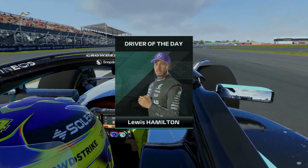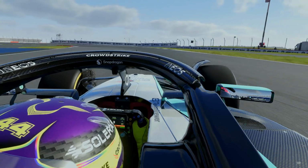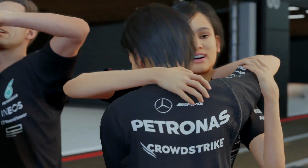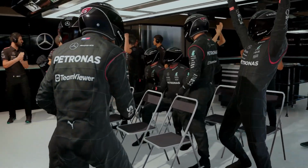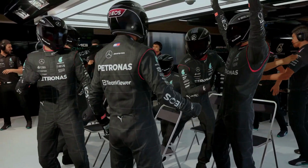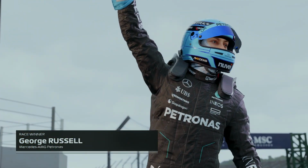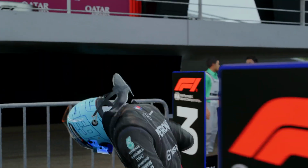Not too bad. I mean, we still get driver of the day, but yeah, George Russell, excellent victory for him. We've seen a brilliant display of the Russell hustle. 2 in a row. It's George Russell who wins. And that's 2 wins in a row now. It's the start of potentially something special, but they can't get ahead of themselves just yet. It's a long way to go.